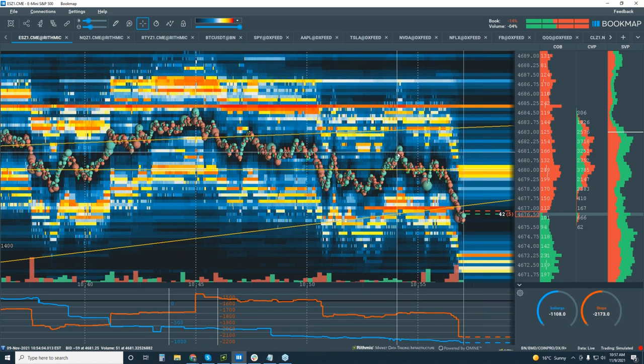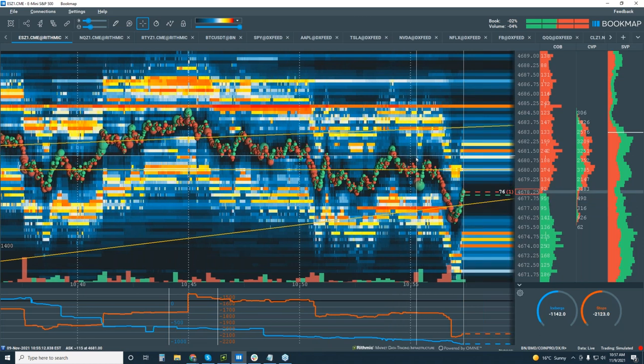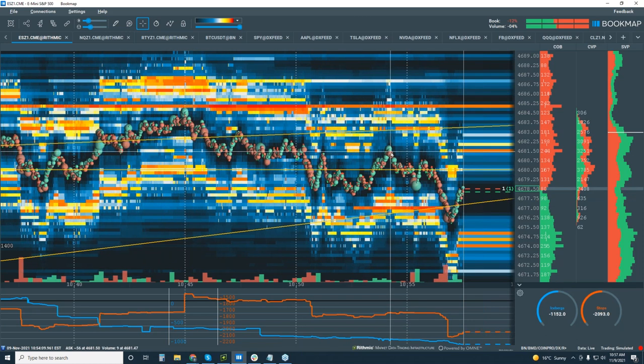Make sense, James? Alexander, it looks like a bear flag. Let's see, at 10:50. I'm not sure what you're looking at. Okay, great, James, thank you.